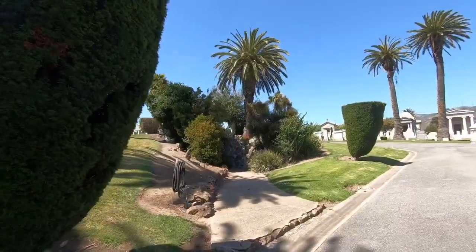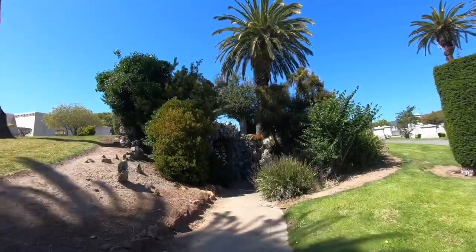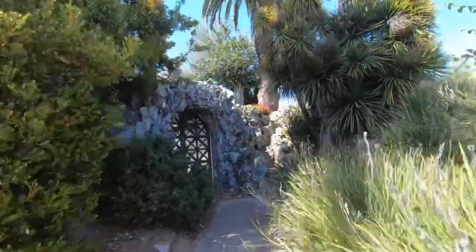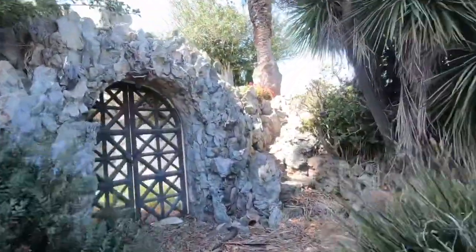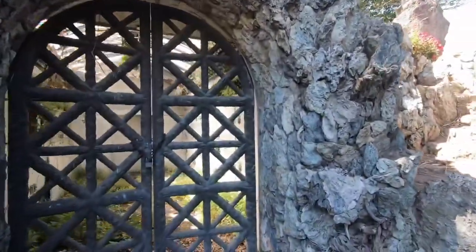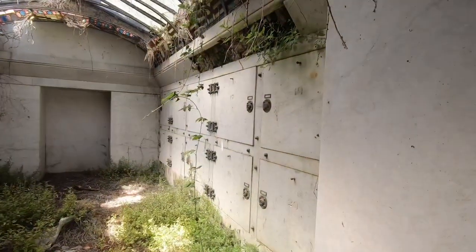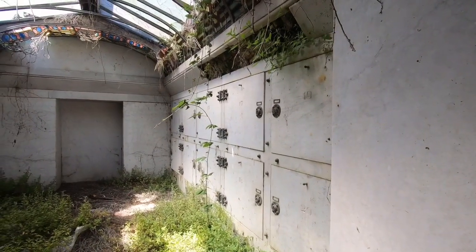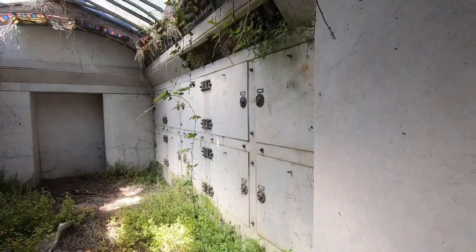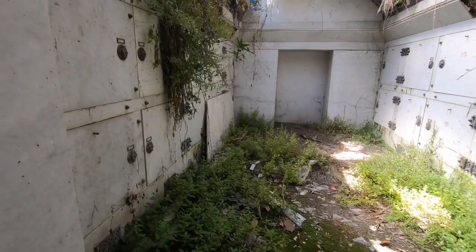All right, it's nestled back in here. It's like hidden. I almost didn't notice it, but it's crazy looking. Back in here behind these trees and bushes, looks like a little area. Look at this. Like old school. Yeah, it's locked. But look, I don't think any of these are occupied in here. I think they built it and then never used it. There's numbers on it. There's no names. And as you can see, it's all overgrown in there, crazy looking.